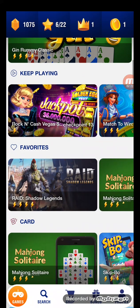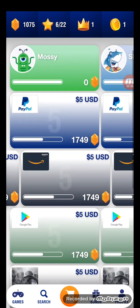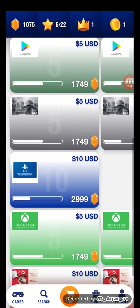So I'm going to show you something else. When you get ready to cash out, you can choose how you want to receive your cash: PayPal, Amazon gift cards, or Google Play Store. You can choose out of all of these options right here.